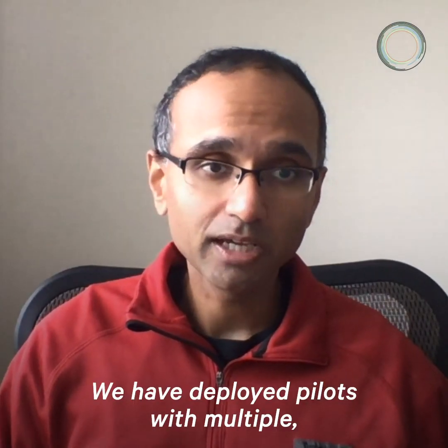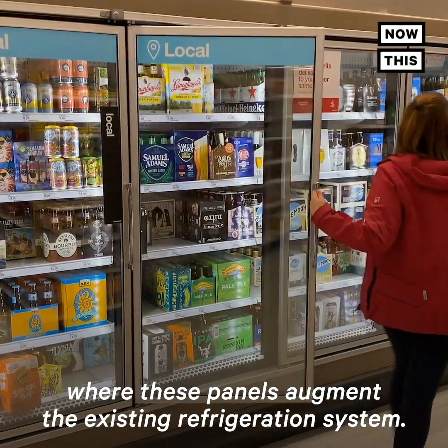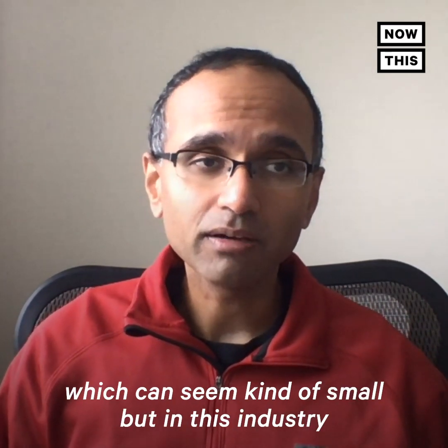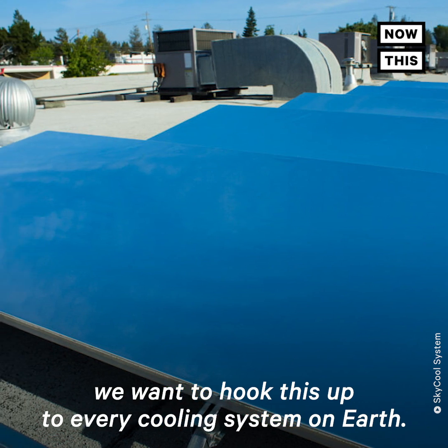We've deployed pilots with multiple stores and supermarkets where these panels augment the existing refrigeration system. And the initial efficiency gains are around 10 to 20%, which can seem kind of small, but in this industry, it's actually huge. I think eventually the vision is we want to hook this up to every cooling system on Earth.